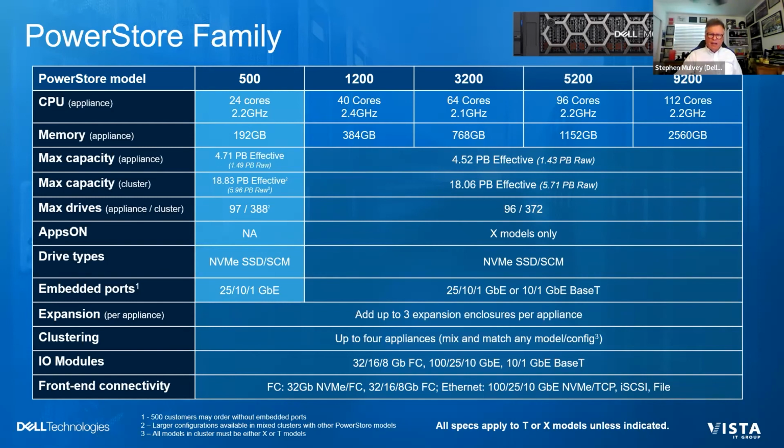And these are the other guys. Big cores, big power, but you can start at a 500. The 1200 is the latest. This is level 3. And you can see that there's a lot of storage. I mean, 4.71 petabytes effective. When we're talking about effective, we're talking about 4-to-1 storage compression. And that's basically what it's about.